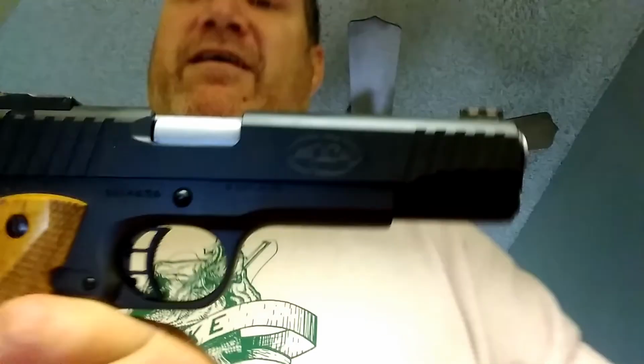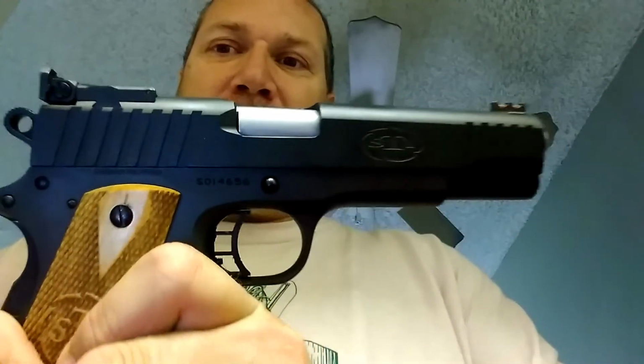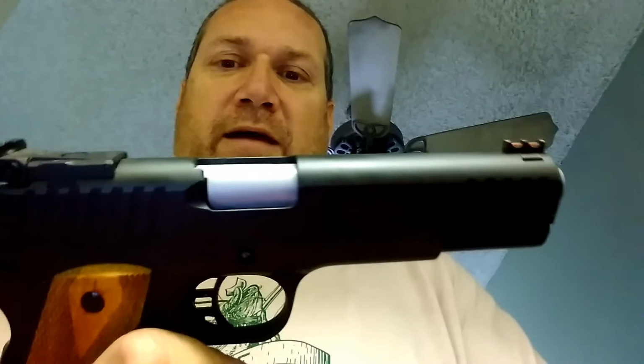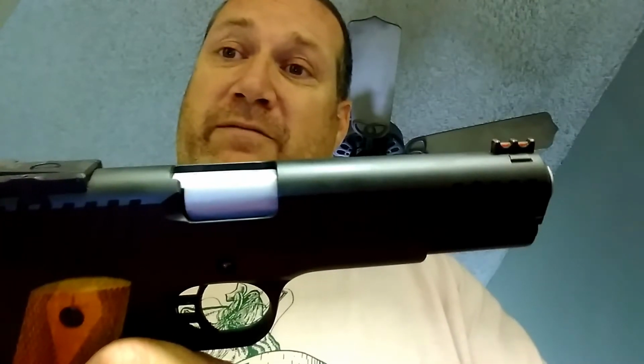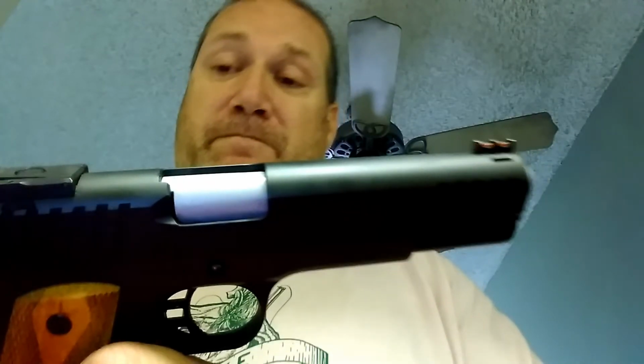Okay, it also has the distinction of being the only STI that does not have the frame and slide handmade by them at their shop in-house. Every other one of their 1911s is done totally in-house. This is the only one where their parts are fitted into a frame and slide made by Guess Who Arms Corps. And it's a fantastically fitted weapon. It is a true hand-fitted, hand-tested weapon. The fit and finish is phenomenal.